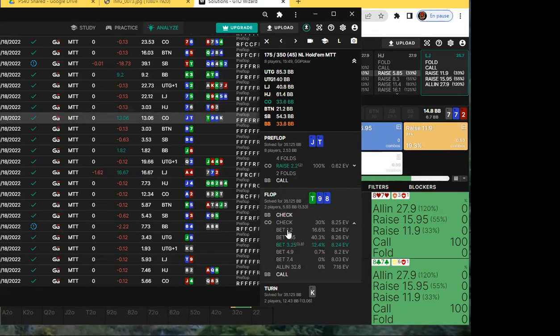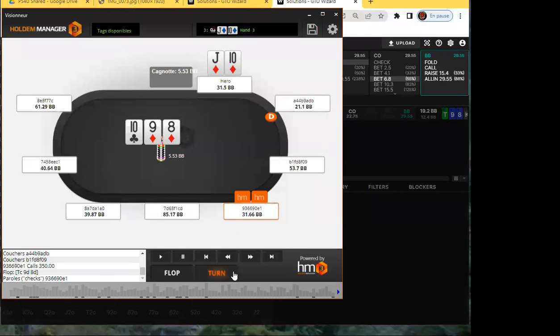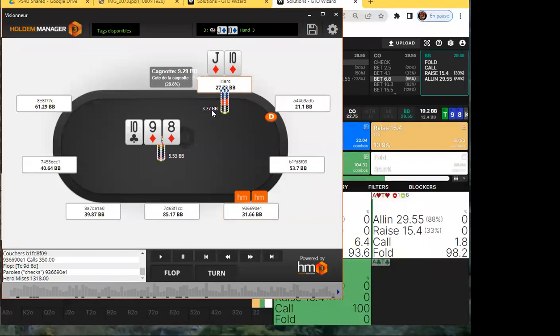Oh, you got really good equity. You kind of got like the super nuts here, right? And also, you're 30 big blinds effective. You're just not going to go too crazy at 30 big blinds that frequently. This is probably fine, but I would probably bet small, I think.